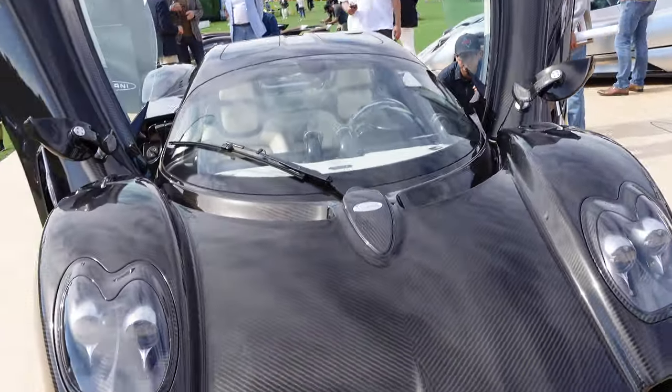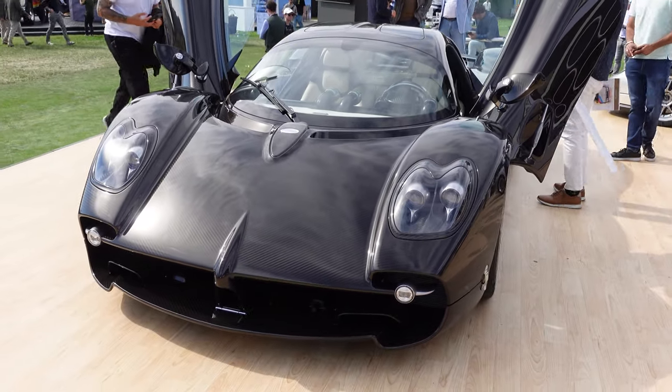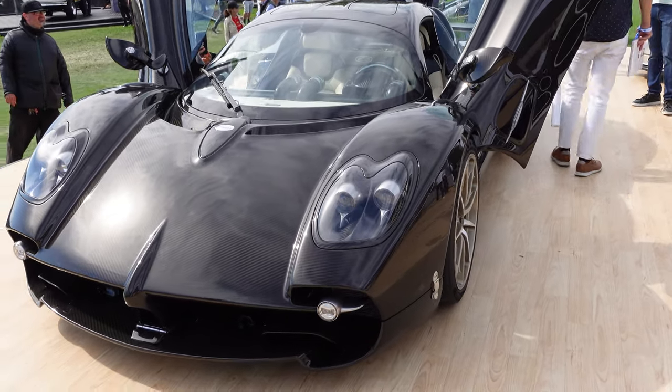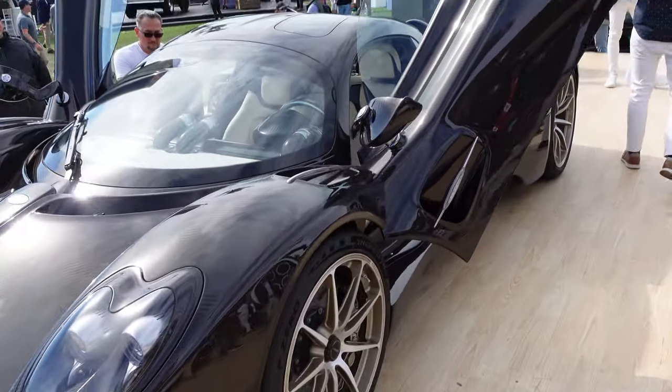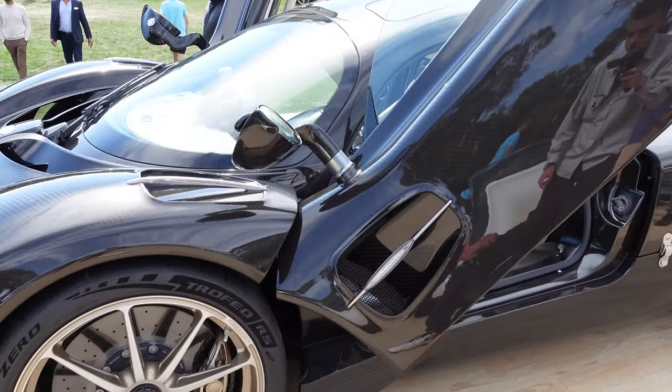This is a really unique and special car because they're sticking with the V12 power plant. They went back to a manual gearbox. We're gonna have a look at the interior in a second, but yeah, it's so unique. I love this new Utopia, so let's have a closer look at it.